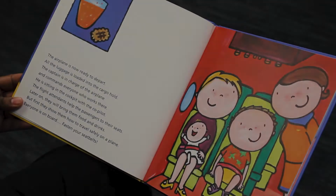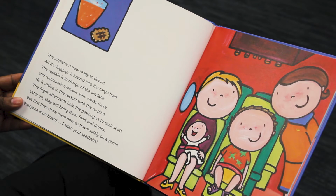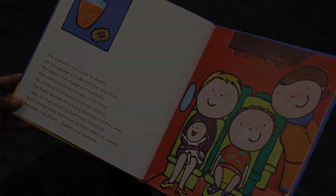The airplane is now ready to depart. All the luggage is loaded into the cargo hold. The captain is in charge of the airplane and commands everyone who works there. He is sitting in the cockpit with the co-pilot. The flight attendants help the passengers to their seats. Later on, they will bring them food and drinks. But first, they show them how to travel safely on a plane. Everyone is on board. Fasten your seatbelts.